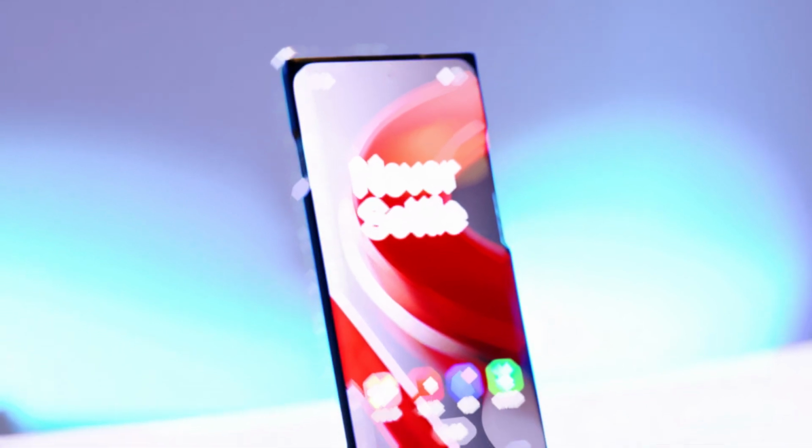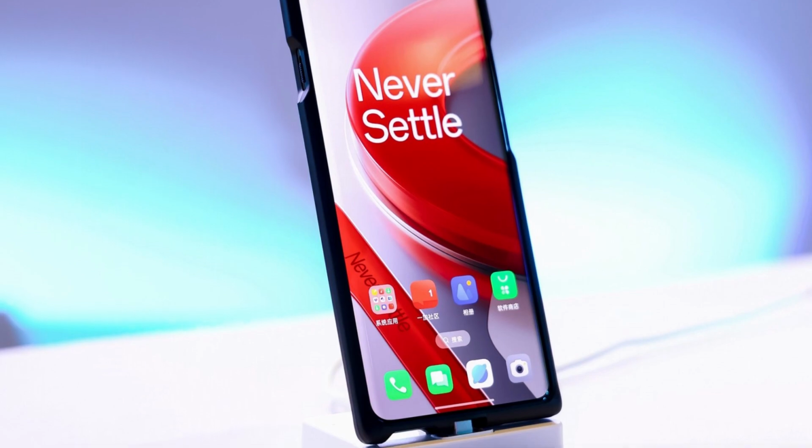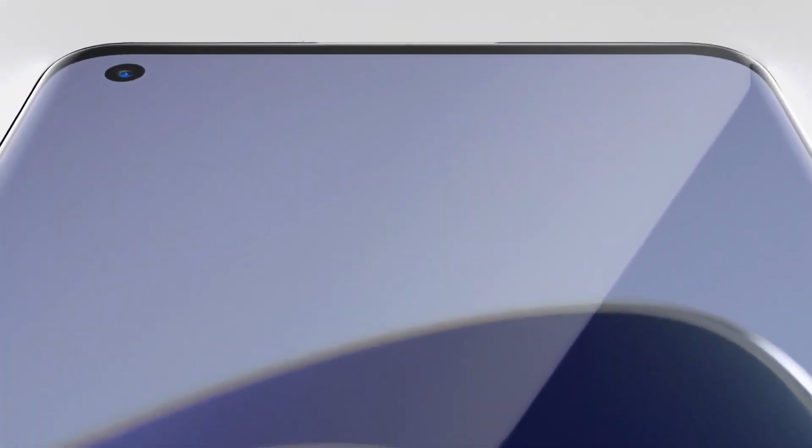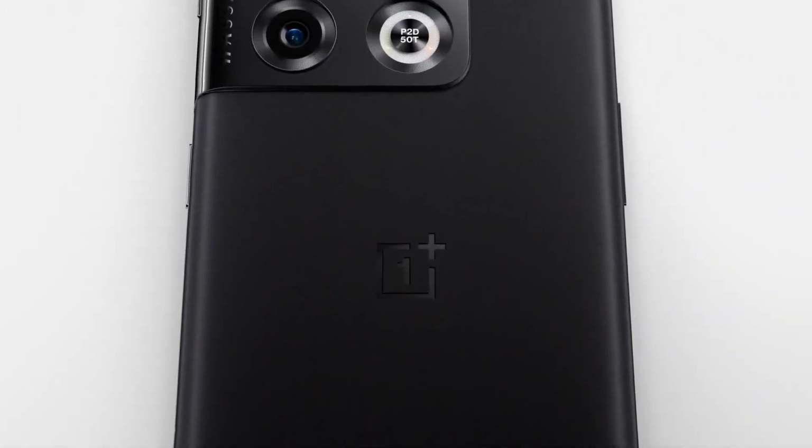Hold on to your seats, tech enthusiasts. Brace yourselves for some mind-blowing news in the smartphone universe. OnePlus has just dropped a bombshell, revealing tantalizing details about its upcoming OnePlus 12. Get ready to witness a camera revolution like never before.